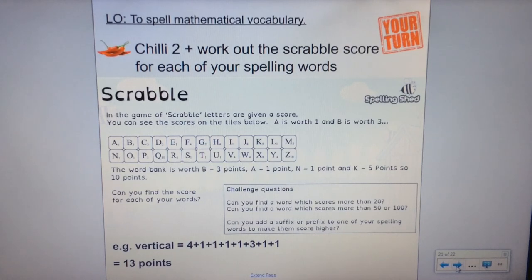Can you work out all of your other spelling words this week and work out what the Scrabble score would be? That's the Chilly 3 activity. There's also that printed out as a sheet attached to the parent mail as well.